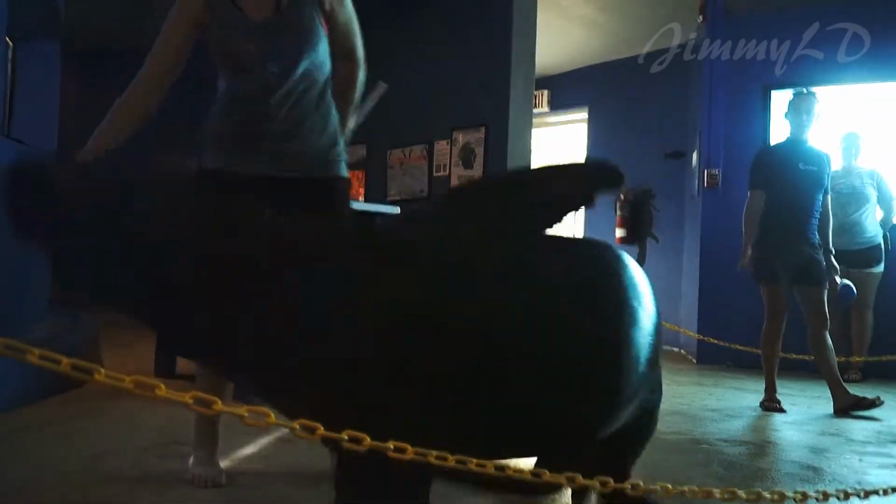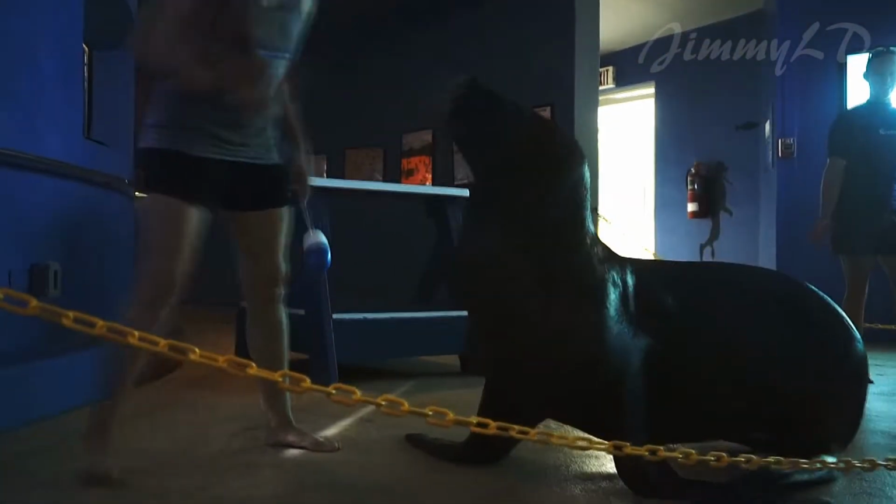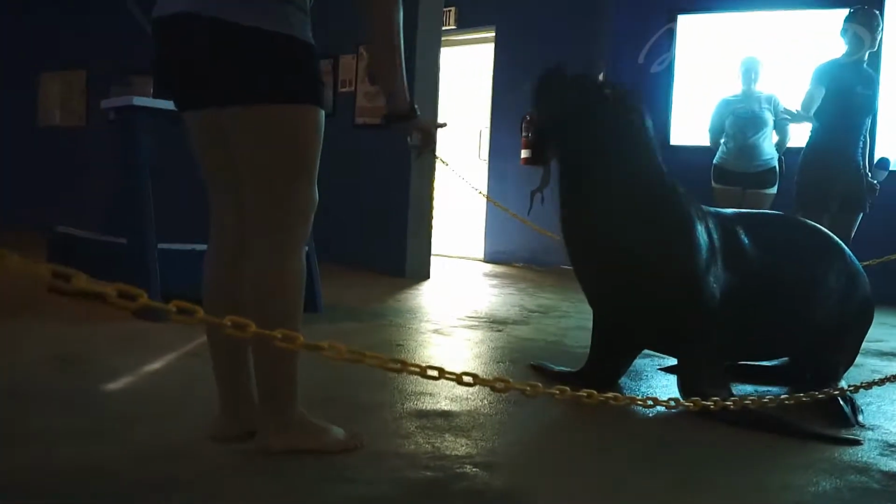He didn't make it look that hard, did he? We can go on three flippers. Good. Very nice. Good. Back up. So very functional flippers here.